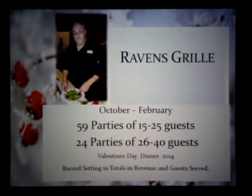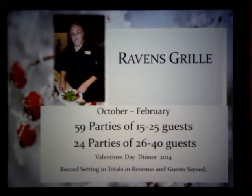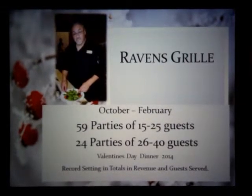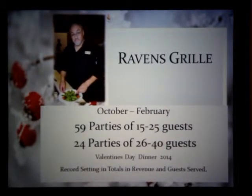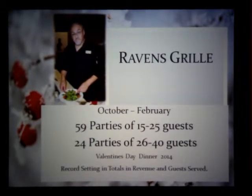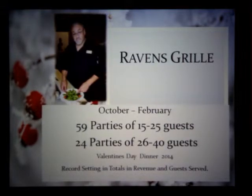Ravens Grill from October to February did very well. We did 59 parties of 15 to 25. And then we did 24 of the 26 to 40. We do have people that walk in with 15 and 20 people all the time. These are just our reservations that we had secured. So we don't have stats on how many just walk in with those many people, which sometimes can be quite a few. And then Valentine's Day was great for us this year. We set record-setting totals in both our revenue and the number that we served this year.